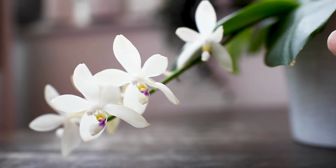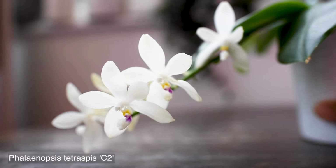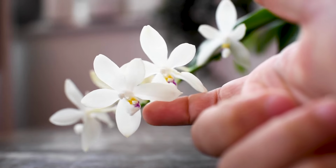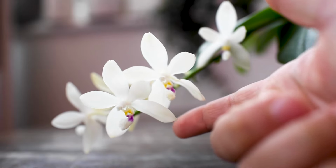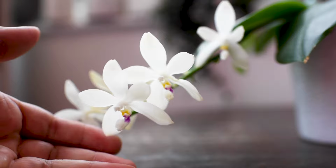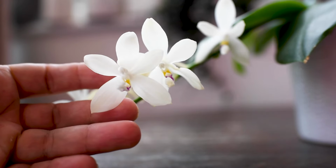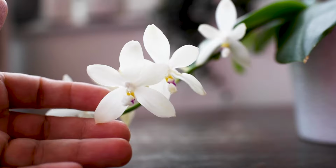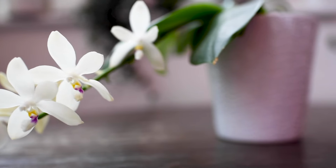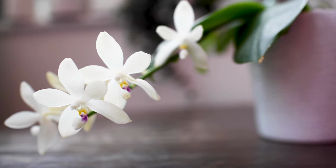So let's start. This one is my beautiful Phalaenopsis tetraspis, and I brought it into the living room just to show it in bloom. The blooms are almost gone, but I still caught these beauties here. So let's start talking about this plant's habitat, where it comes from, and then talk about its cultivation.